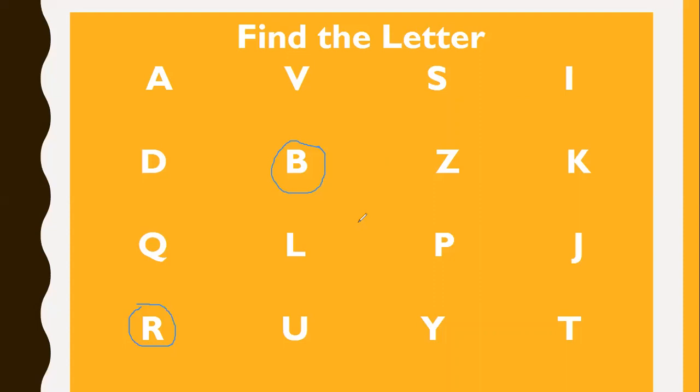All right, please find for me the letter that says T, T, T. What letter makes the T, T, T sound? Does this letter make the T sound? No. Does this letter make the T sound? No. How about this one right here? T says T. Please shout that out for me. T says T.